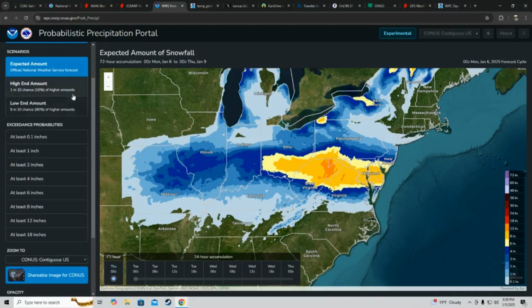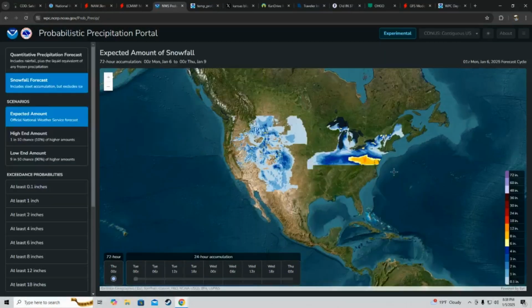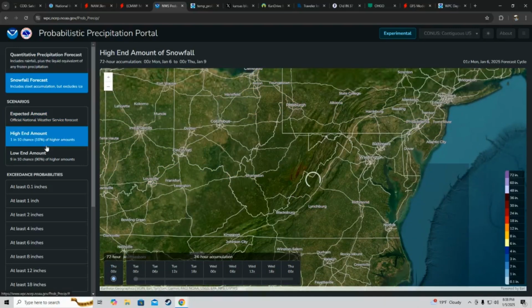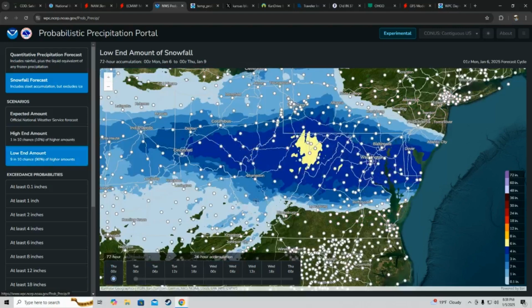This is the expected amount, but if we look at the high-end amount, this is a 1 in 10 chance of seeing something like this. This is a 10% chance, so this is most likely not going to happen, but you can see the higher end, if the storm really bands in just a general area, you could see above a foot of snow here. You can see the legend on the right. So some areas, especially in the ridges, you definitely could see up to 1 to 2 feet. Most likely, this is the low end amounts. We're just going to have some solid snowfall in this band of snow.